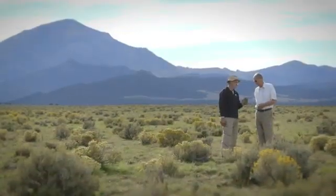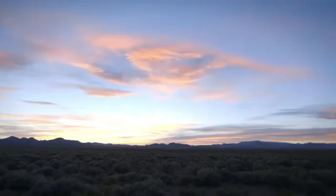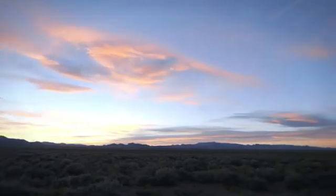The tectonic setting is different. The caldera has been ripped apart. This volcano erupted 30 million years ago. And there's no threat of that style of a large super eruption here in western Utah today.